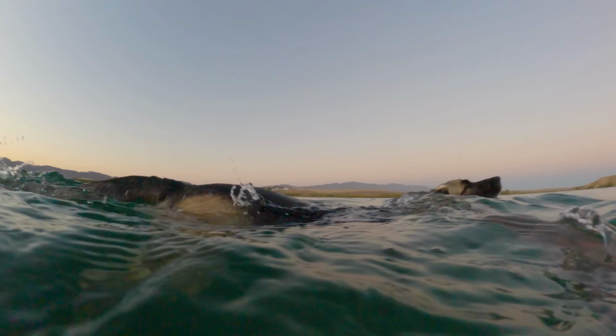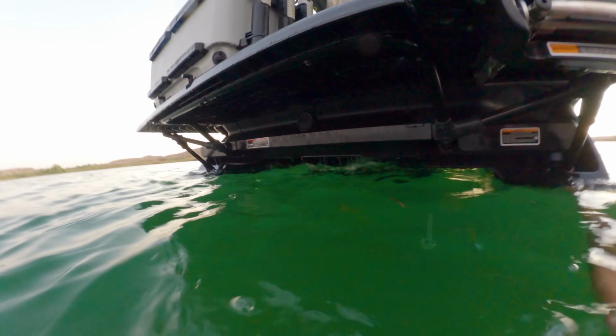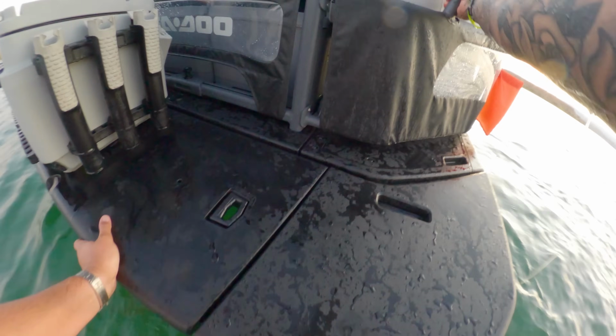Also, don't try this with a boat that has propellers, because right there, that would mean instant person blender. On a jet boat, there is nothing that can hurt you other than the actual jet hitting you. But right now it's in idle, so as you can see, it's like nothing's coming out. Good boy.